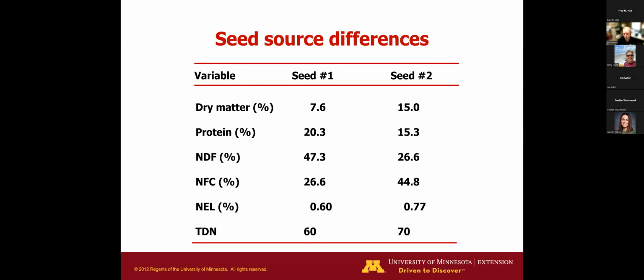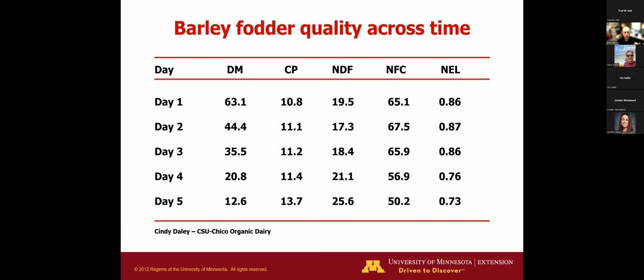So these were a couple examples. I think Cindy Daley in California also did some work with fodder production systems. This is an example from that. The seeds are different. You have to think about what seed source you want. Like I said before, some seeds have different dry matters, different protein levels, different NDFs, different NELs, TDNs. There are just differences in seed sources. And this is as a grain, so you have to take that into consideration. What is the value of that grain as well?